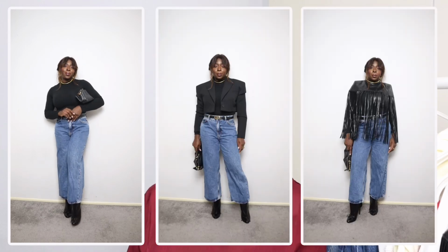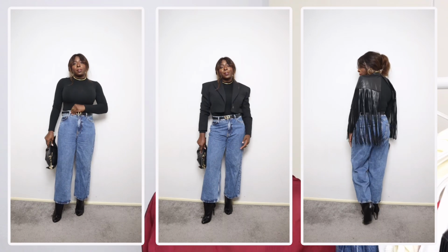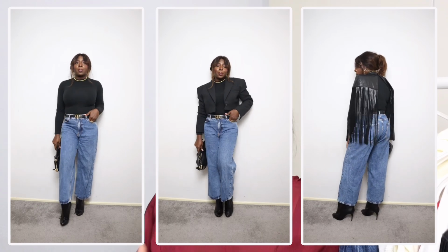And I've just kind of gone for different variations of the look, with this cropped blazer, with this fringed cape. In every way that I can wear this outfit, these boots literally still offer something more than just your regular boots or your regular shoes. And I absolutely love that. So, you know, when I tried on the first look together, which is just the plain top and the jeans, I was like, I love this so much.